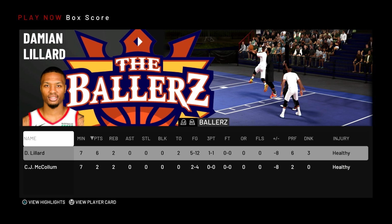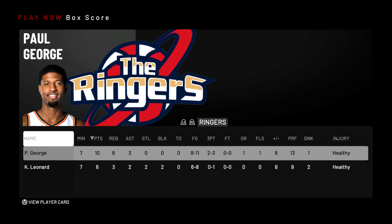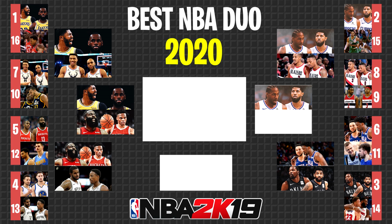Lillard with 6. CJ McCollum with only 2. Lillard did not shoot well there, though. And then Paul George with 10. Kawhi with 6. They both shot very well. And they're going to be moving on to the semifinals.